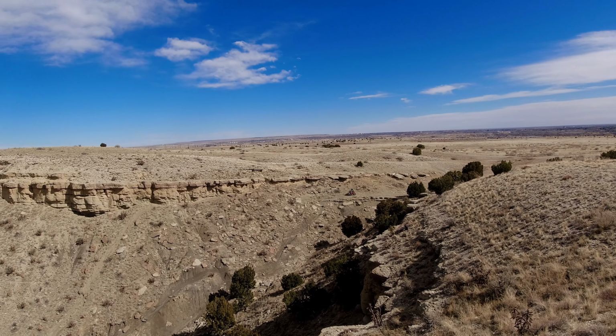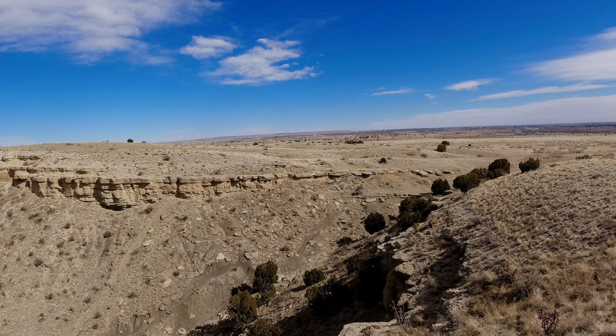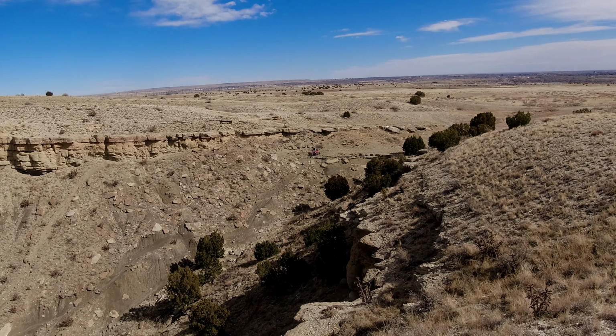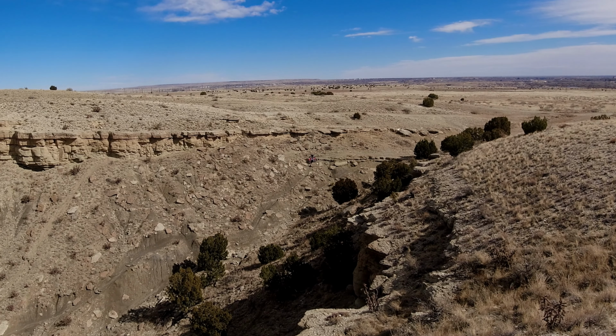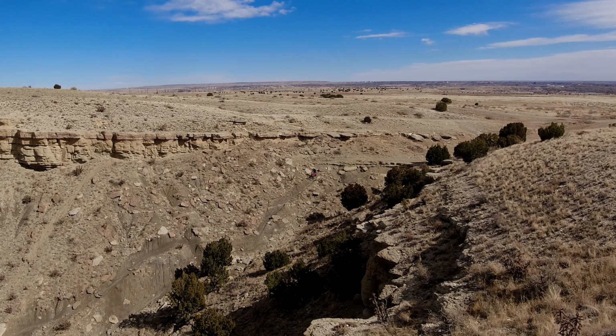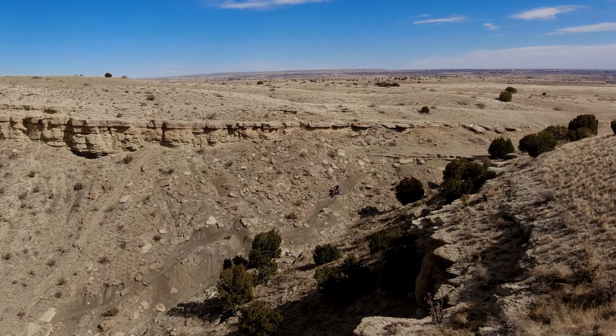He's on the mighty 2023 Beta 300 Race Edition 2-stroke. Dave, if you crash down in there, I'm not going to be excited to go down there and drag you out. But I also know he's skilled, so I'm not too worried about him.